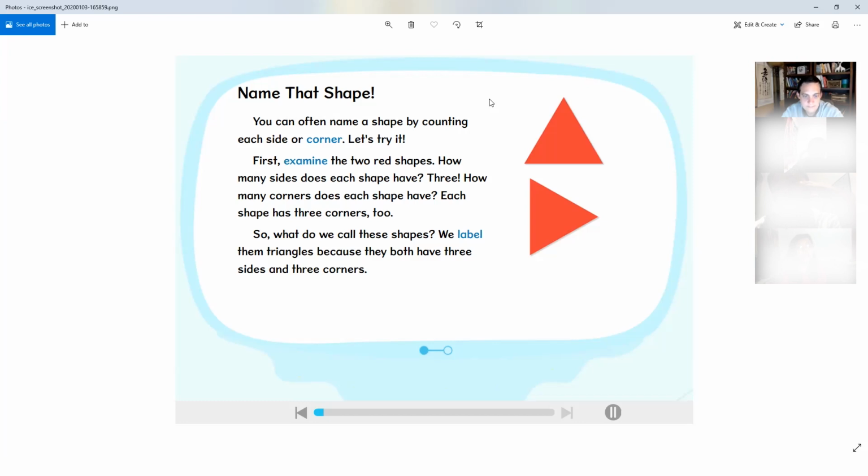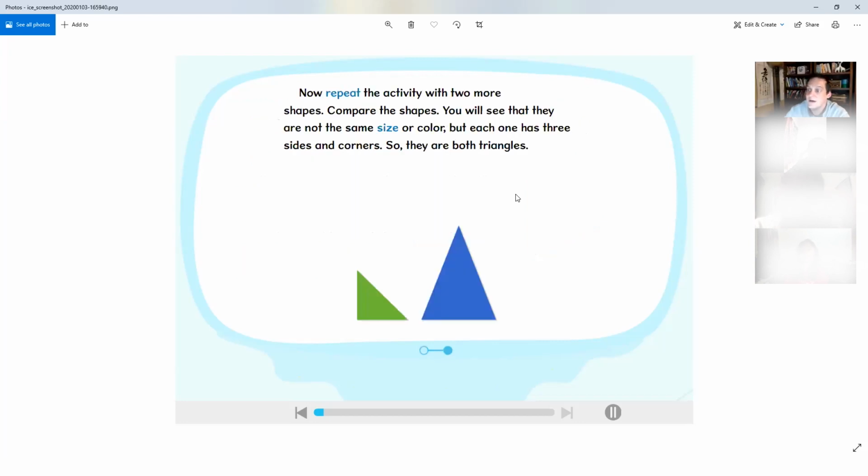So, what do we call these shapes? We label them triangles because they both have 3 sides and 3 corners. Yes, very good. So both of these shapes are called triangles. It doesn't matter how you turn them, they still have 3 sides, 3 corners. How about this one here? Hugo.